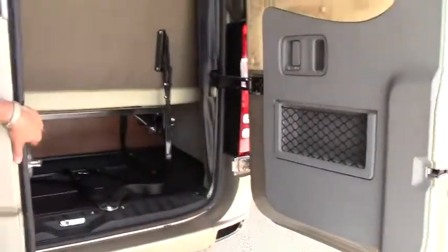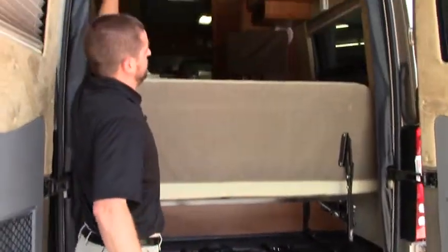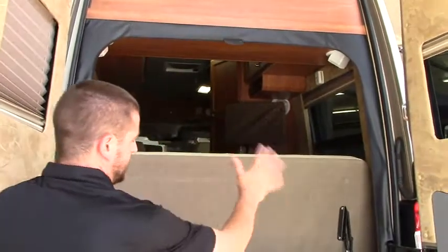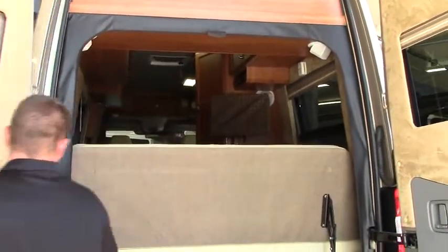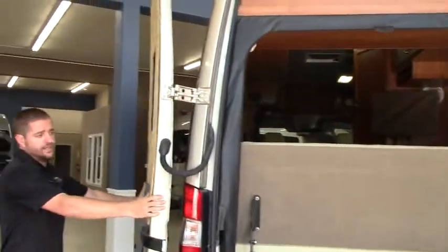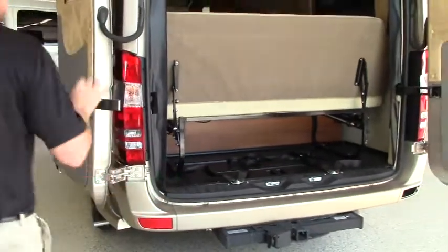Lots of storage here in the back area. When I open it up, you'll notice that we've got this portion that runs around here. You've got a full screen that you can put back here. These doors do actually unhinge. They've got a great magnet on the side. You can have it open, nice, airy, real nice feature.